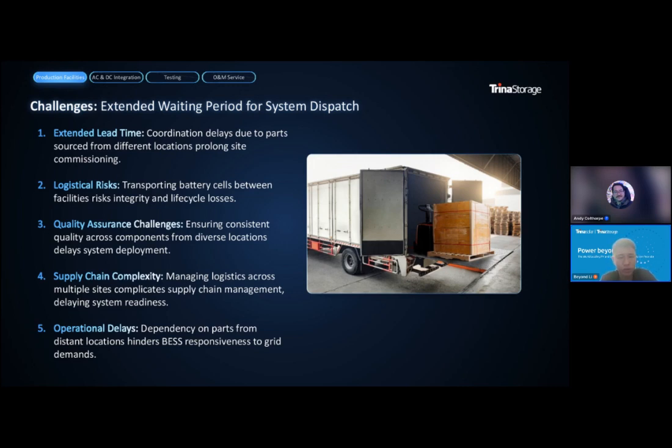Also, having the battery cells transported from one side to another comes with some safety risks. We have learned from some news reports that fire accidents could occur during the transportation of the battery cells.